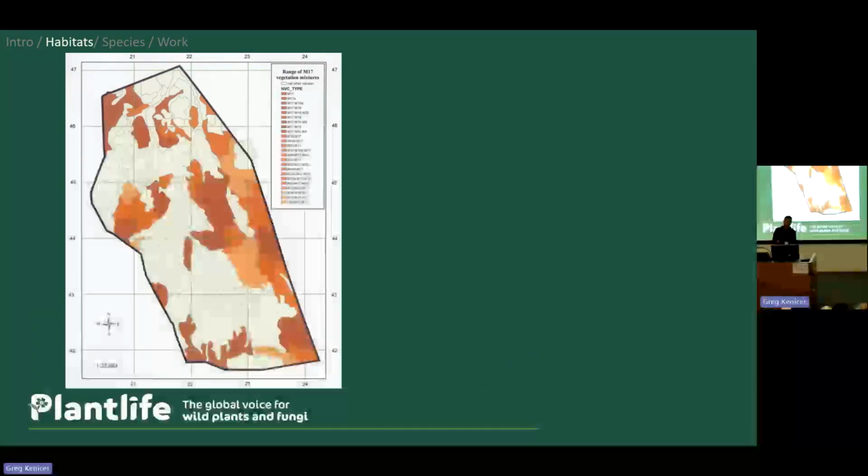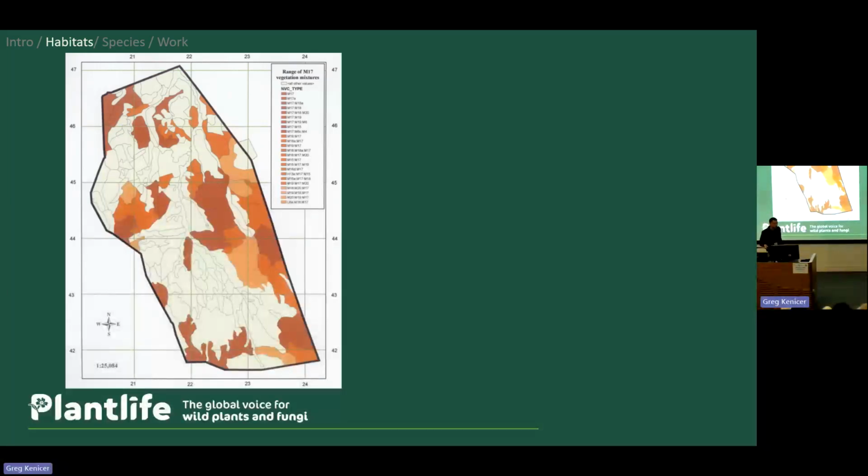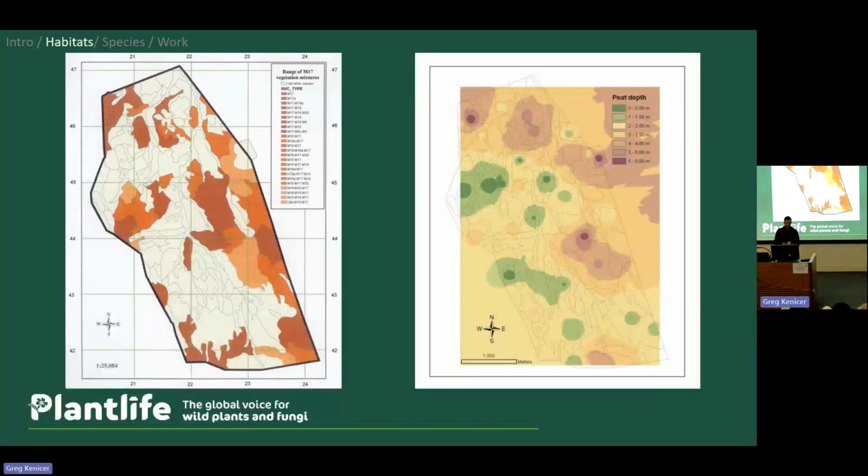But as with any ecosystem, the more you look, the more complex it becomes. And Munsary is no exception. So we've recorded 35 NVC communities and sub-communities on the site. You don't need to see this in any detail, but this is just a description of one of them. So this is M17 and its variants, and all those microhabitats interact with each other in really different and very dynamic ways as well. Munsary is a peatland site, so it's really important that we understand what the peat is doing. I just put this map up to show you the variety in peat depth, which goes from around 1 metre in the green areas through to about 7 metres in some of the deeper areas. It's quite interesting that some of the deeper areas of peat are on some of the steeper parts of the site. And maybe there's some correlation between the peat depth and that M17, but that's something to look at.